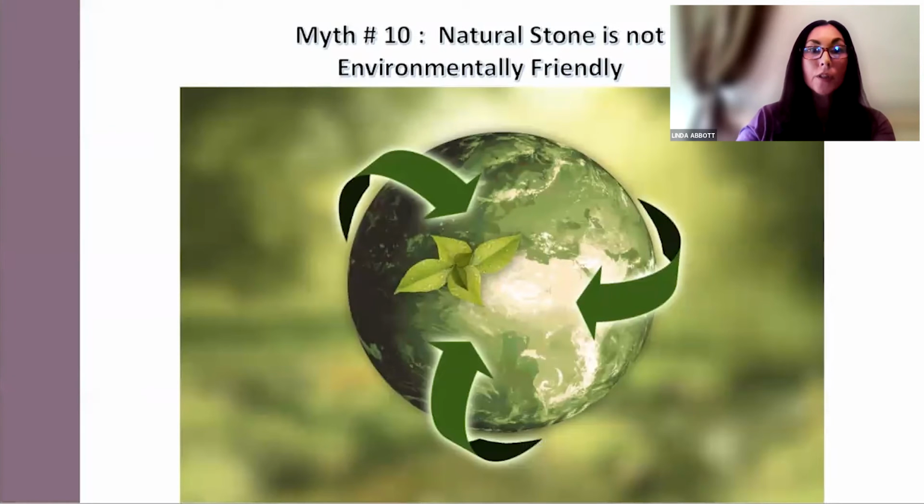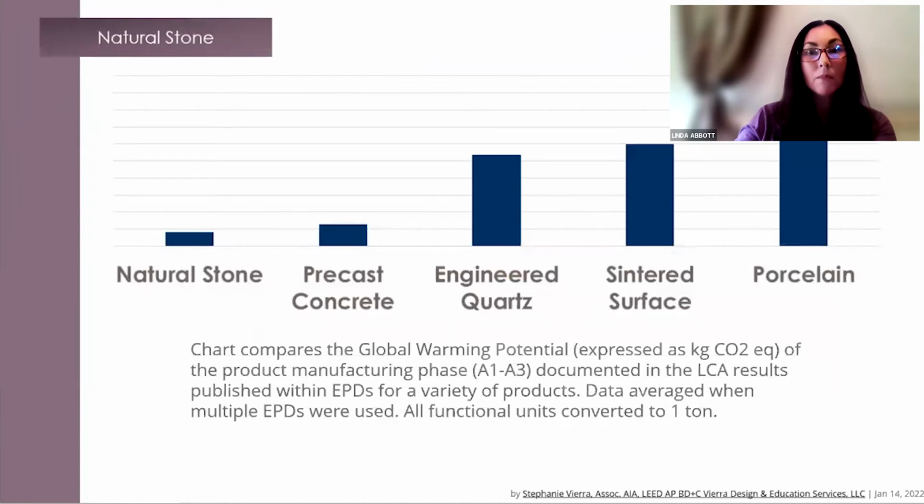Myth number 10, natural stone is not environmentally friendly. Natural stone is Mother Nature's original sustainable building material and a clear choice for seeking a green building rating certification. As you can see here, this chart shows the global warming potential and shows you from natural stone, precast, engineered quartz, all the way to porcelain, and shows you that natural stone is clearly the choice for a green building rating certification. I reviewed sustainability of natural stone in last month's webinar. This is just a quick recap of that, and we do have last month's webinar on our website if you'd like to go and take a look at that.